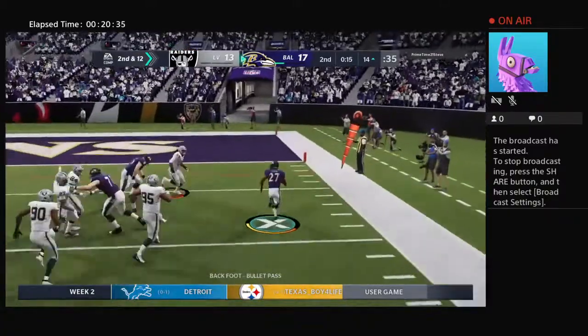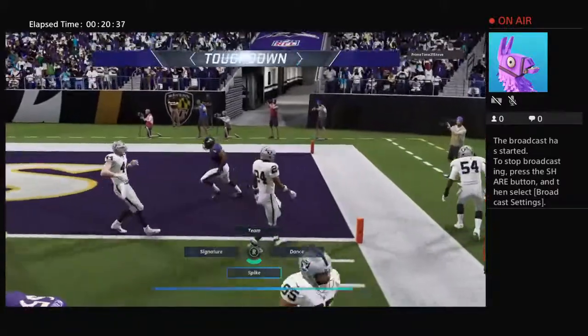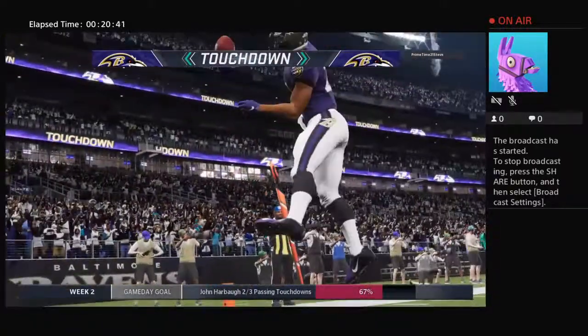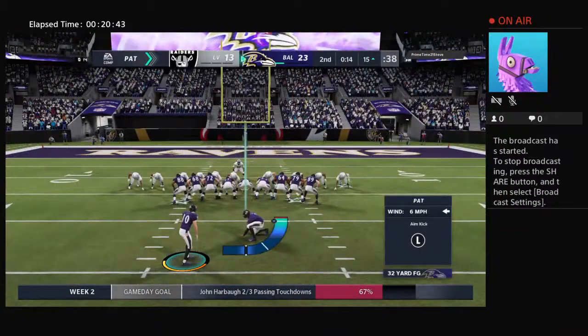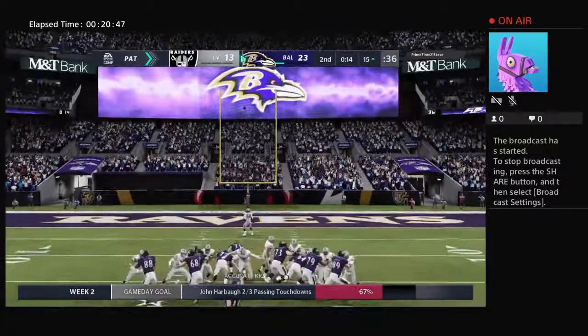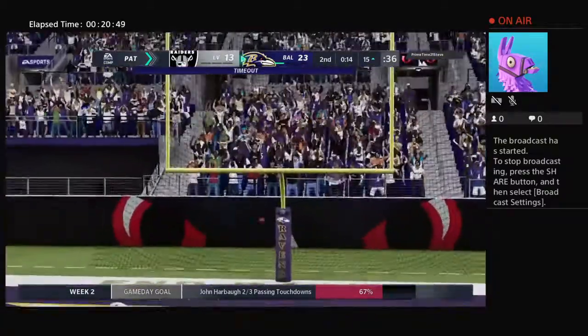Newton. They set up the screen for Dobbins. And he'll take it into the end zone for a Ravens touchdown. J.K. Dobbins as the first half is winding down. And the Ravens will extend their lead.